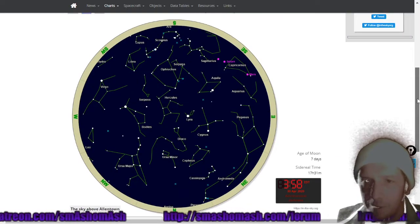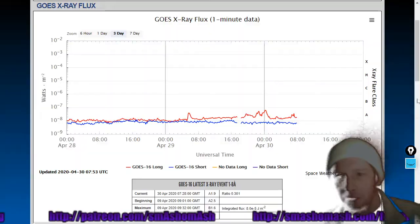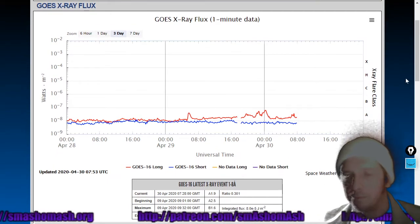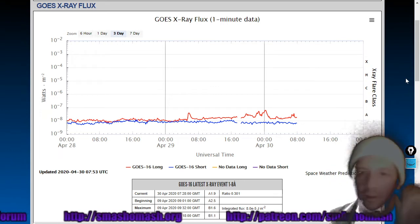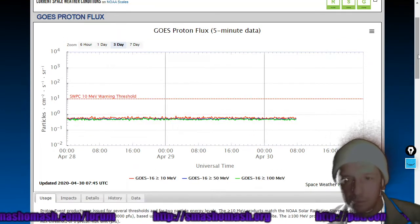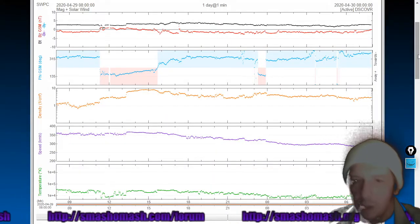Here's where stars are and so forth. If you've got a low horizon before sunrise, you should be able to see Saturn, Jupiter, and Mars. And we saw a little bit of X-ray flaring going on since yesterday's video, as forecasted. Nothing even high enough to be considered a B-class flare, and no kind of proton flux increases, no surprise there.